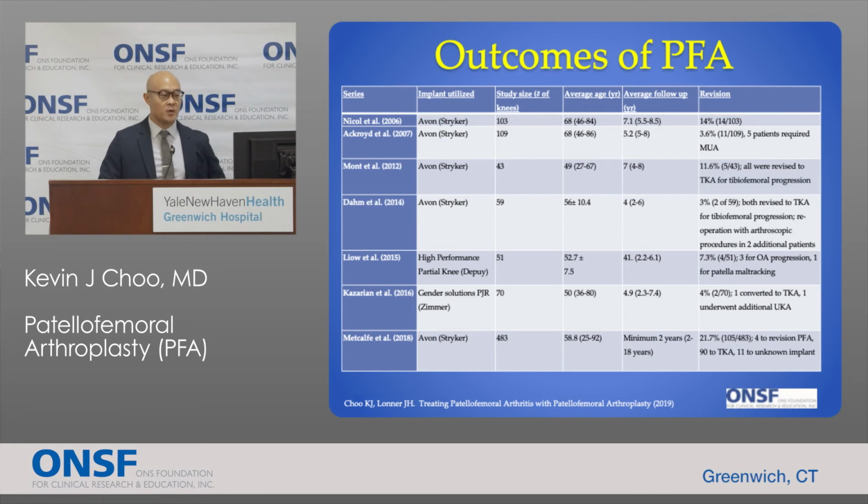Not to belabor this too much, but this is a table just describing some of the small retrospective studies describing the outcomes of PFA. And for our interested viewers who want to go back and look at the slide or pause here, you can take a closer look at the specific numbers. But the overall point here is that PFA procedures are quite successful overall with a low complication rate.